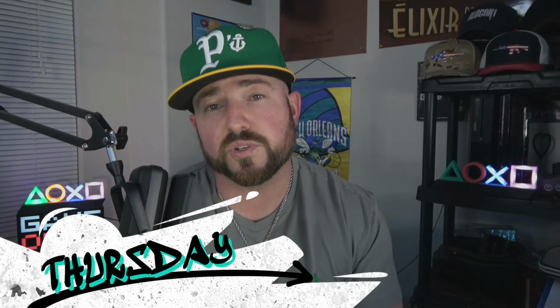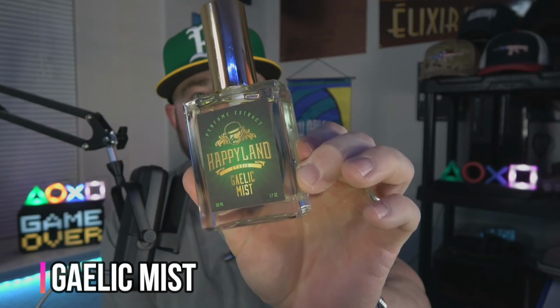Moving into Thursday, I think EJ did such a great job. This is the newest release from Happy Land Studio called GAELIC Mist. Fresh, bright greens, a bunch of citrus up top, and a lot of oak moss. I mistook it for maybe being a lemongrass basil combo, but it's actually an oak moss grapefruit combo. But it had that lemony citrus type of smell, very grassy green. It does get more and more spicy and less fresh as it starts to settle in. There's a little bit of a creamy nuance here. It's woody. There's a little bit of a minty feel up top.